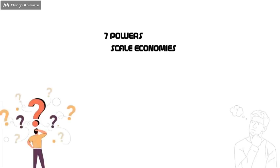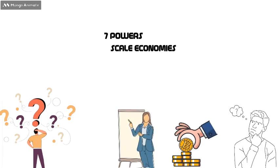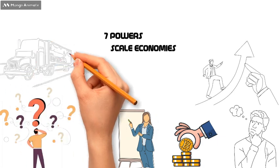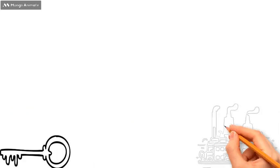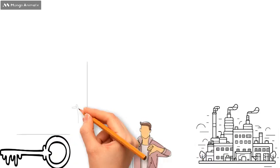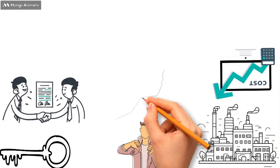Chapter 1 of 7 Powers by Helmer is titled Scale Economies. So, what are scale economies? Imagine you're running a factory. The more you produce, the cheaper each piece becomes. This concept, called scale economies, means achieving cost advantages as you increase your production. The key is volume. As you produce more, your costs per unit decrease. This allows you to either reinvest the savings back into your business or lower your prices to outcompete others.